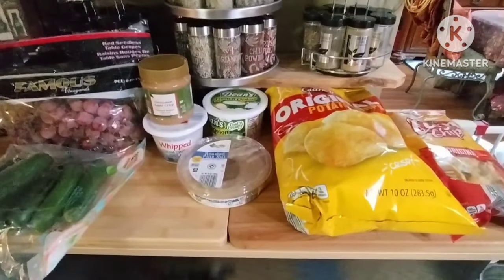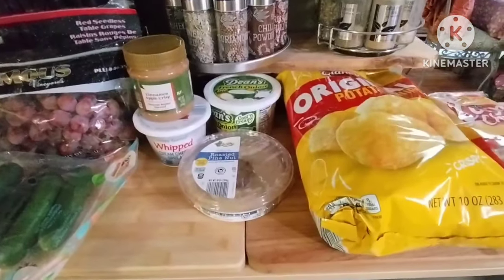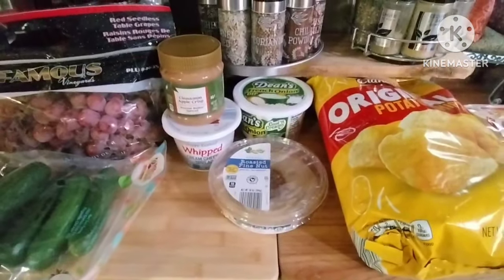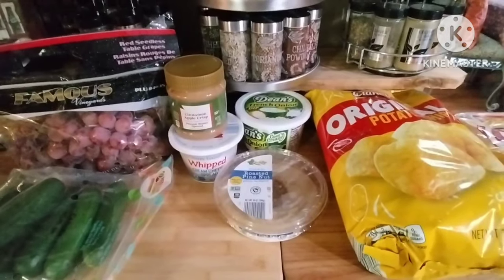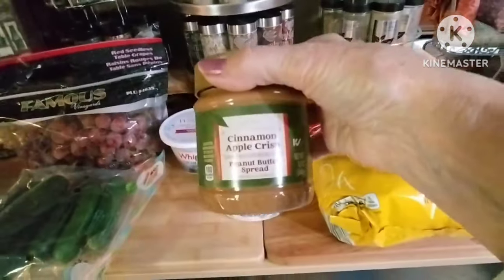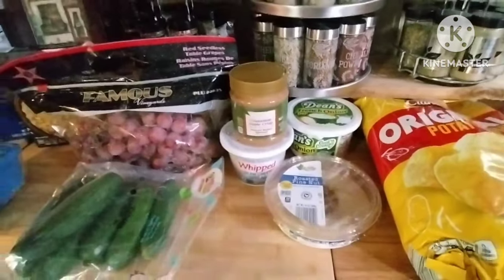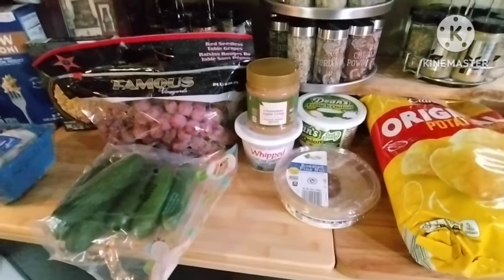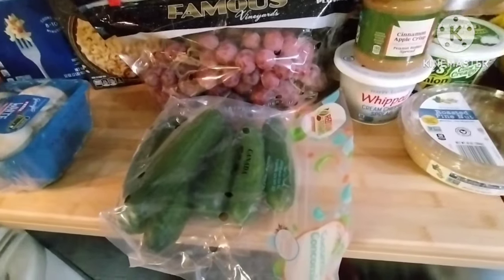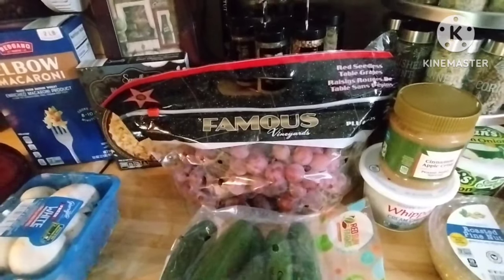And I got a thing of hummus, and that was $2.59. So that's my favorite way to eat that is with pretzels. So I got that. And I did need cream cheese. That's originally what I went in there for. And the whipped cream cheese was $2.09. And then they had this cinnamon apple crisp peanut butter spread. I think that sounded good. So I picked that up. That's always good for a snack. That was $2.49. The cucumbers were $1.99. The grapes were $1.69 a pound, so those came to about $3 and something.